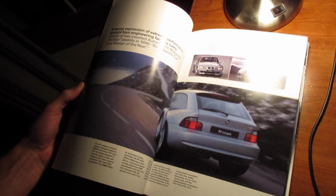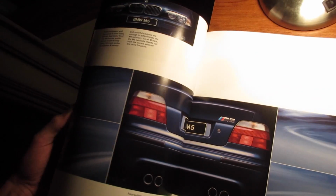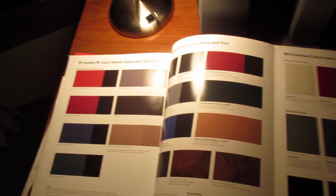Also talking about the new M3 and the M Coupe. It's mostly M5 though. And to see what this looked like new. Look at that. It's a 2000 Avus. It's beautiful. And they've got all the color codes and stuff all the way at the end. So we'll go through that tomorrow. That was pretty cool. That's the Z3 and this is the M5.